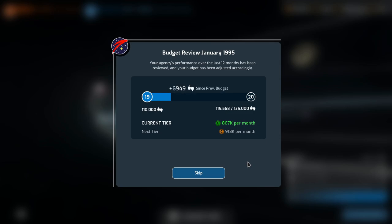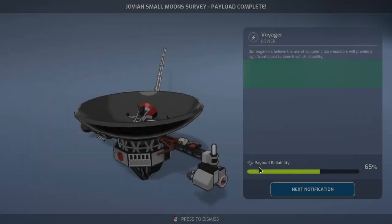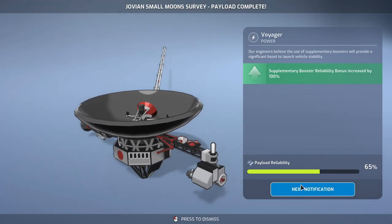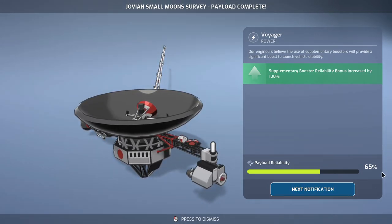Alright, budget review. We actually got quite a bit of support, but not enough. We still need like 12,500 to get up to the next tier. Supplementary booster reliability bonus increased by 100%. Okay. Payload reliability is horrible.